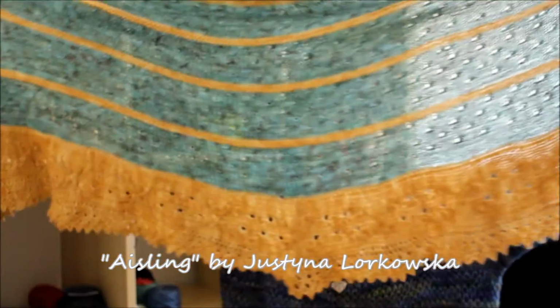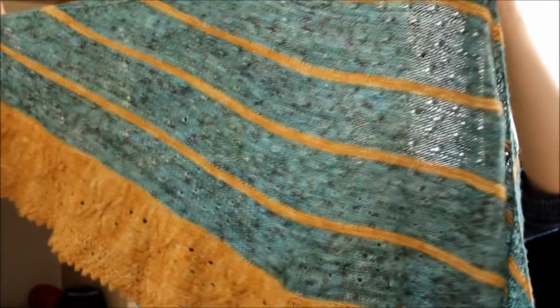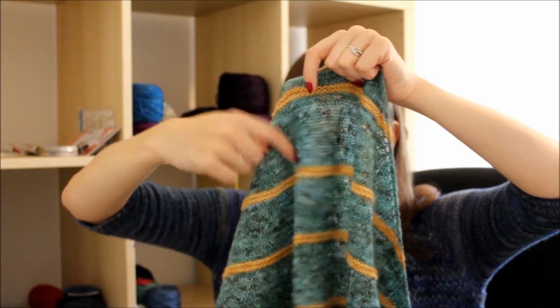Well, anyway, this is my second finished object, and the third finished object has been finished for quite a while, but I did not get the opportunity to show it to you because it was not blocked. I blocked it for the festival, finally. It's again by Justyna Lorkowska, Ashling shawl. Yay! Isn't this just lovely? And as I said, I skipped one section of the raindrops, and I think I made the right choice because I didn't want a really large shawl, and it's large enough for me, definitely.